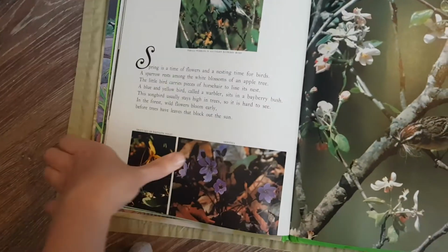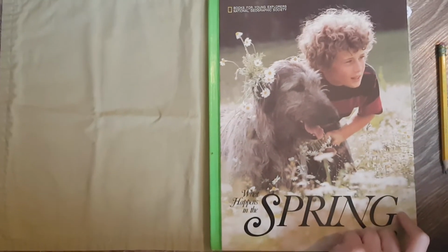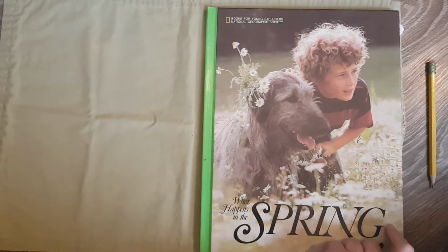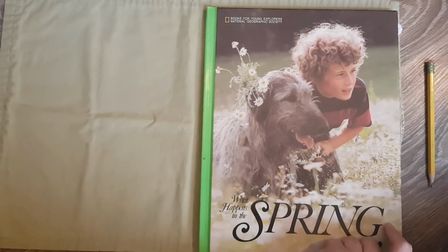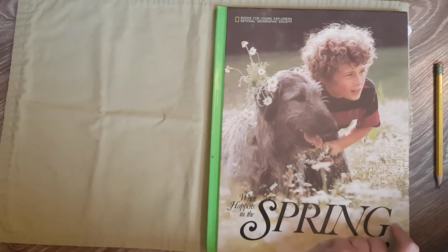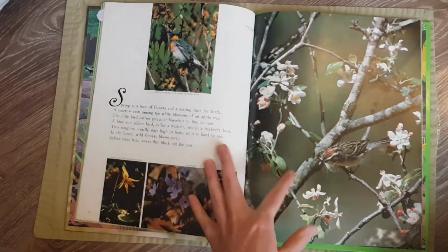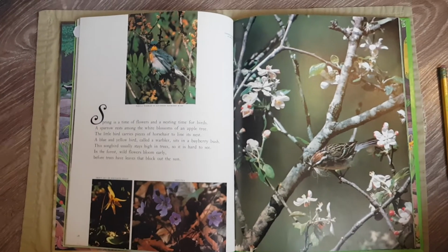So let's start with our book. Our book today is called What Happens in the Spring, and it's from the Books for Young Explorers by the National Geographic Society. Today we're going to look at the pictures about birds.